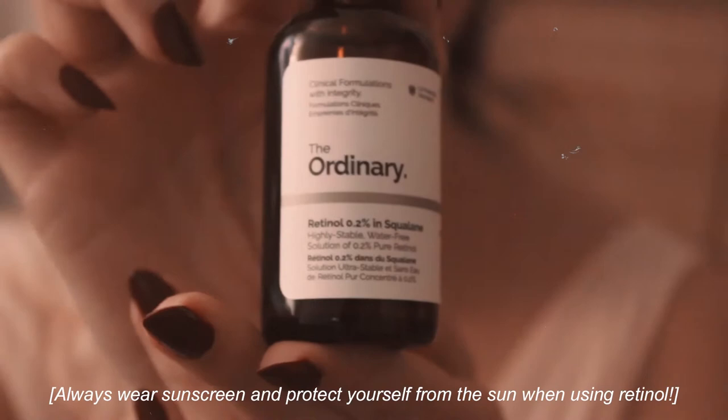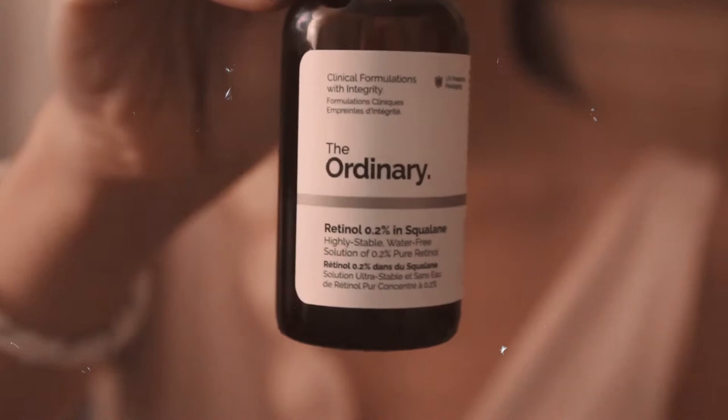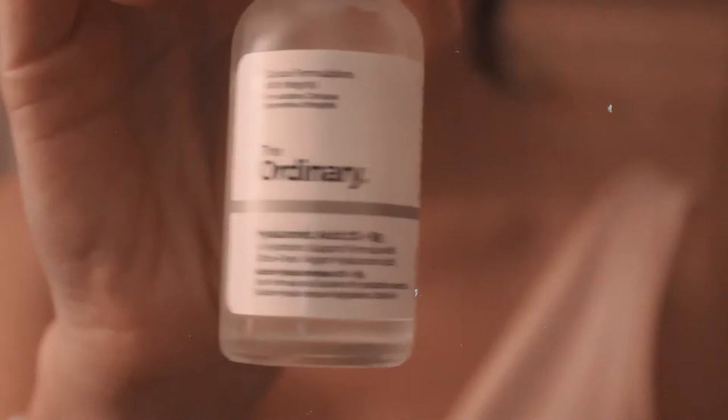And this is my retinol 0.2 by The Ordinary that I use at night. It's the lowest retinol, and I'll work my way up. It's my first time using retinol, really. And this hyaluronic acid by The Ordinary, which I use whenever.